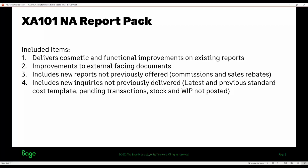It also includes new inquiries, some inquiries that were not previously delivered. Things like a standard cost template that allows you to see the latest standard cost versus the previous standard cost could be useful to gather information when performing cost calculations or doing an import. Pending transactions, those are unposted transactions and pending transactions like recurring entries, reversing entries that haven't been executed in a period, things like that. Kind of similar to what's in the Crystal report, but in an inquiry format. That information is also pulled through SEI, so it's very helpful, I think, for month-end type reporting. Also included is stock and WIP not posted inquiries, just to give you a feel.